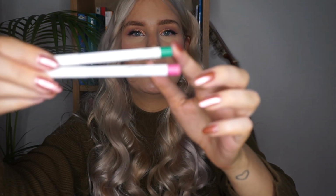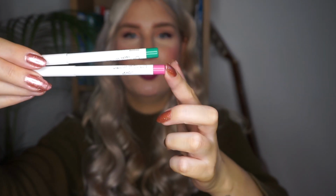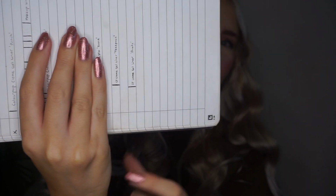So the 2 shades that I have are the shade Boots as well as the shade Teaspoon, and Teaspoon is the green and the pink here is Boots. So I'm going to go ahead and show you where I am starting with these 2 eyeliners. So you can see my 2 starting points right here.